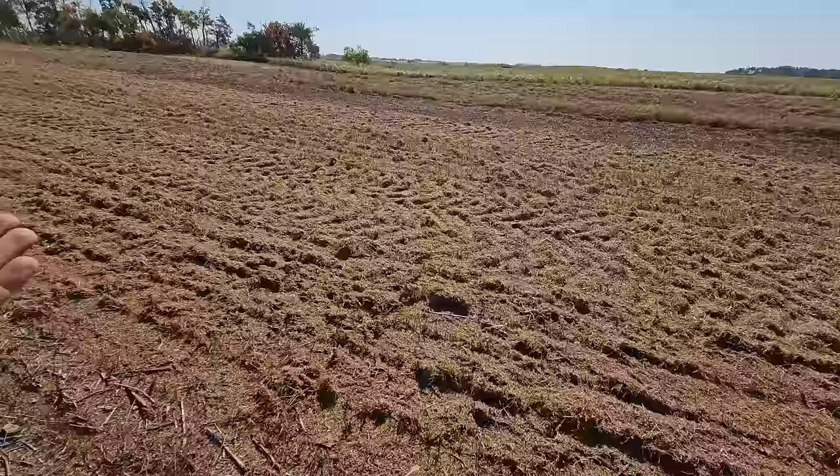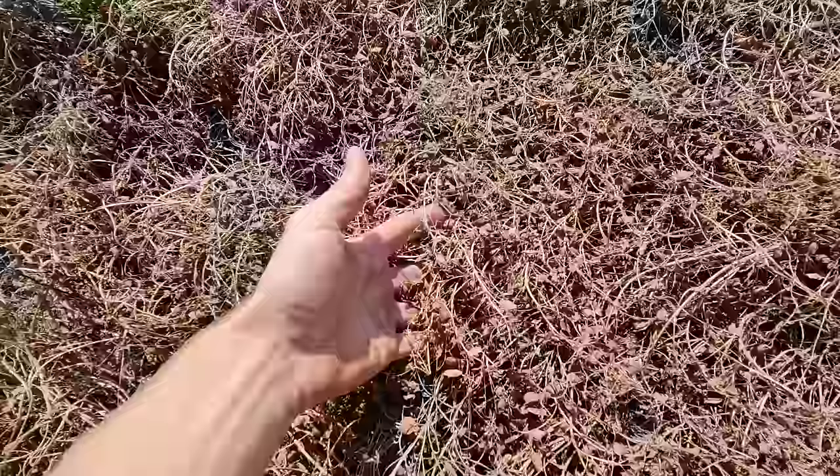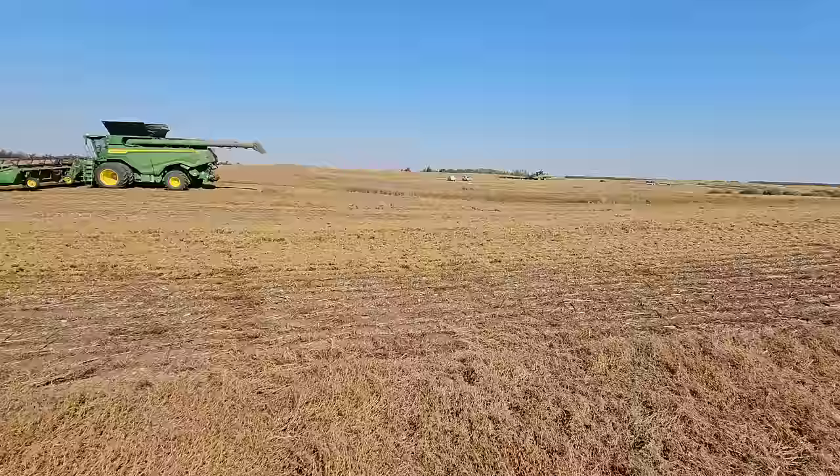He's not doing a very good job spreading it because of the technology that we got on that particular combine. And then he skipped a pass. Look at this. If you can't get this through, that's problematic. And then, yeah, he's having header problems trying to follow these hills. I'm just trying to stay combining.